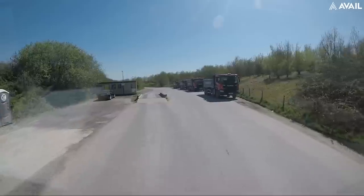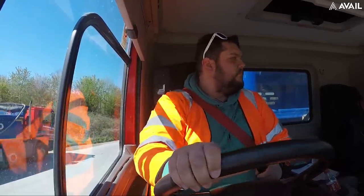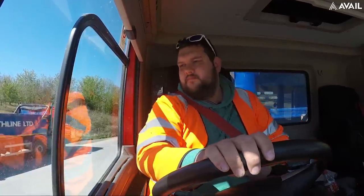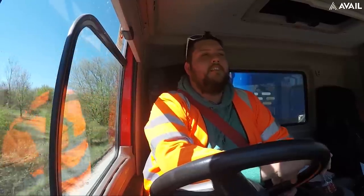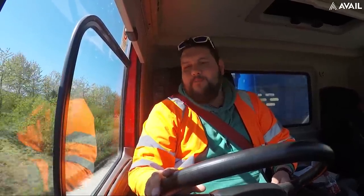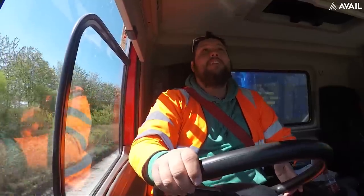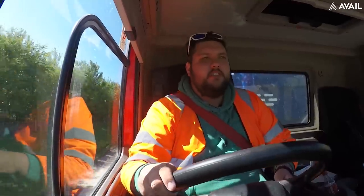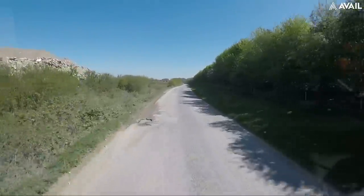Another load of topsoil. Right, so we decided to tip it. The other guys are actually all having their break in here, which they did last time as well. But I ain't stopping here because I've got no food or drink, so I'm going back to the services. We are on 17 minutes left of drive time. Not long. So we'll get this off and then go to the services and have a 45 minute break.